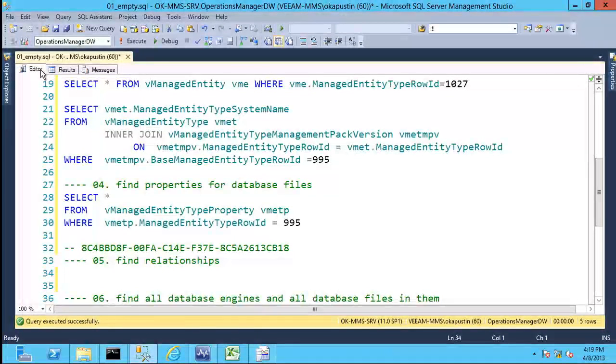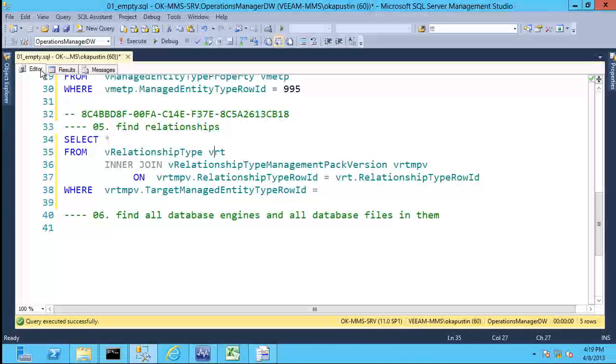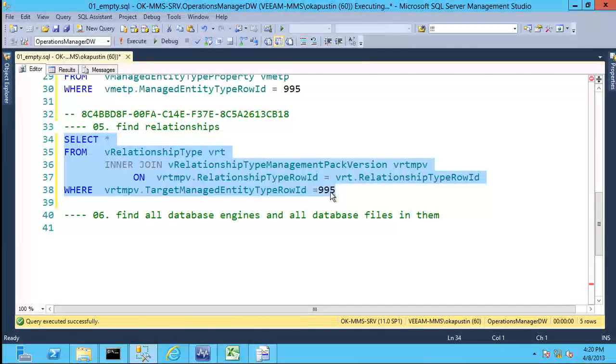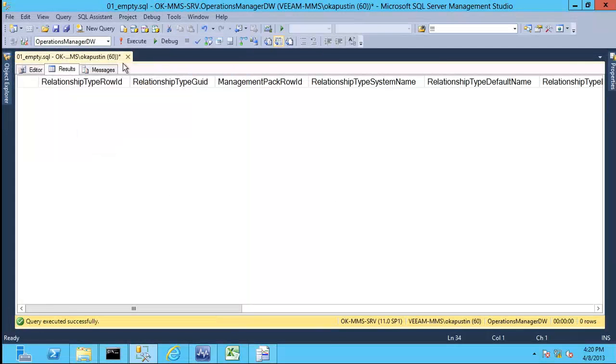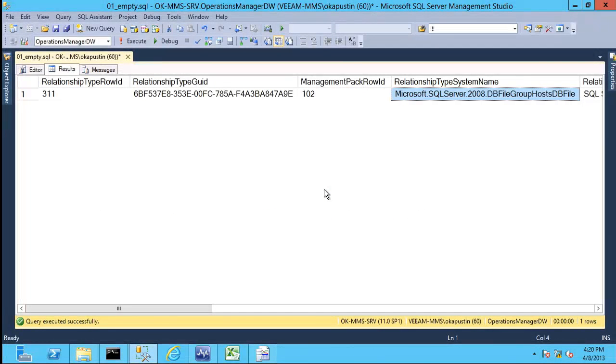Now we need to learn what relationships we have, how we can relate the database file to the database engine. Well, a relationship is a kind of object that establishes a link between source and target. To do so, we have to query vRelationshipType view and join that to vRelationshipTypeManagementPackVersion, another long name. And we have to put our type ID here. No luck. Probably that relationship type is defined for the specific class. Okay, here it goes. Database file group, host database file.